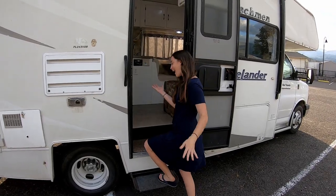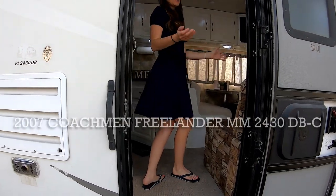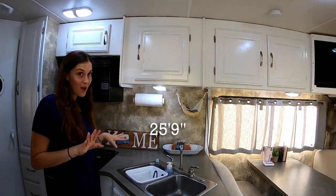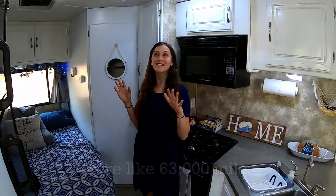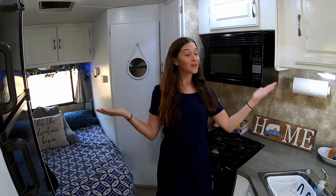All right, let's check out the inside of this bad boy. Come check out our 2007 Coachmen Freelander. It's 25 feet, 9 inches long, and it has 61,000 miles on it. And we're gonna show you the inside.